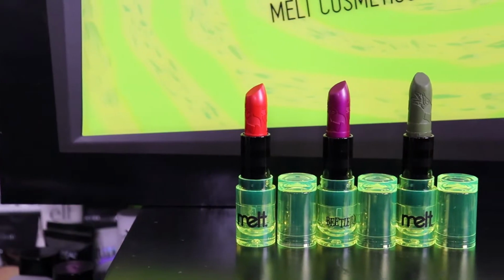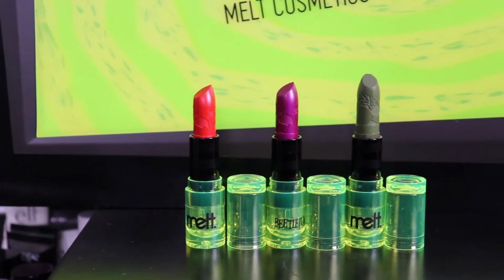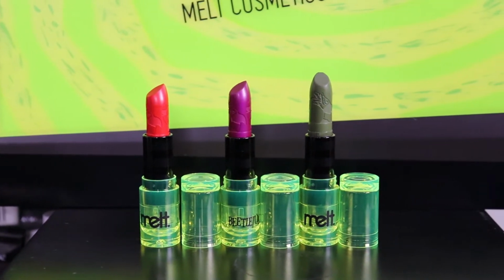So we have the lipsticks in this gorgeous, really neon, see-through bullet packaging. We have the Miss Argentina, which is an ultra matte. We have Ghost with the Most, which is also an ultra matte. And then we have Calypso, which is an iridescent lipstick. It's more sheer and you can build the color on those. The other ones are more opaque right off the gate.